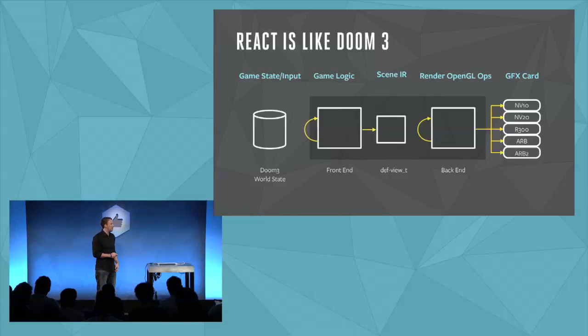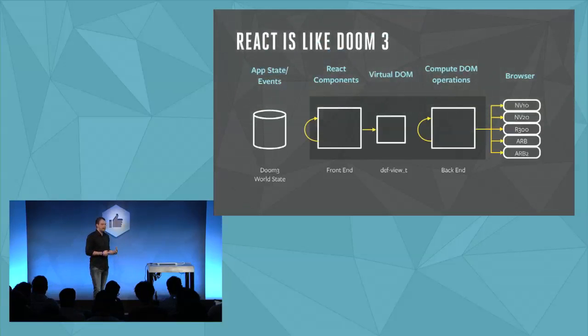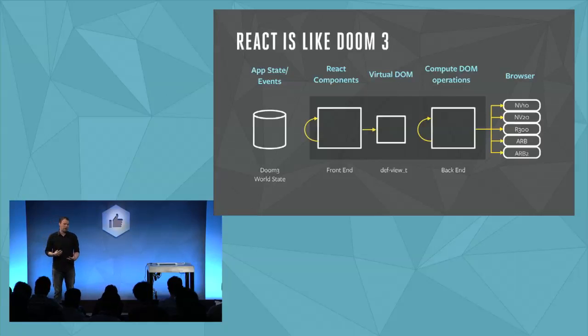Now, the architecture we came up with for React in this virtual DOM abstraction is very similar. We have your application state, which is updated by server events and by browser events. That goes into your React component, written in JavaScript, which describes the business logic of your application, the rules of your app. And then that generates a virtual DOM representation rather than a logical representation of a 3D world. We pass that virtual DOM representation into the back end, which then computes imperative DOM operations rather than OpenGL operations and renders them to a browser rather than a graphics card.